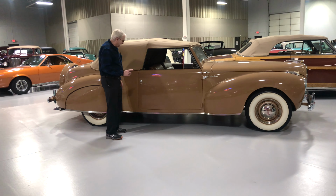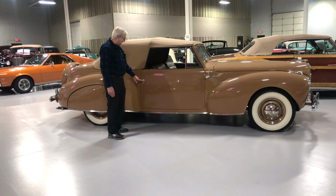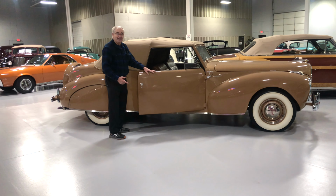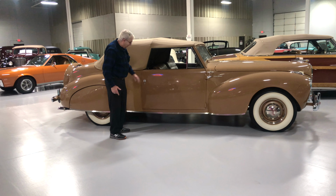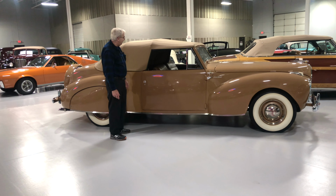One of the interesting things, they always think that there's new innovations on their cars today. This is 1941. Push button opening in 1941. How can you go wrong with that? That's just one of those unique features of the Cabriolet Continental.